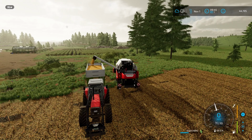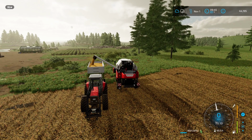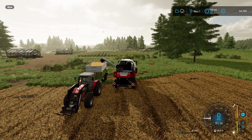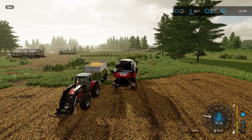Hopefully we can get a good yield bonus on the next crop we do on here as well. I'm not sure what we're going to do next in this field though, because we need to look at the crop calendar to see what can be planted. And I don't think there's anything that can be planted at this time of year, but we have got to prepare the field first anyway. So once we've done that, I'll look into what crop's best for us to do. Anyway, that's the harvester empty, so I'll return this to the shop now, then we can come back and see exactly how many litres we have in the trailer.